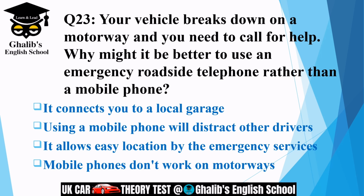Your vehicle breaks down on a motorway and you need to call for help. When might it be better to use an emergency roadside telephone rather than a mobile phone? So in simple words, the question is asking when we can use a roadside telephone instead of a mobile phone. It connects you to a local garage. Using a mobile phone will distract other drivers. It allows easy location by the emergency services. Mobile phones don't work on motorways. The correct option is if you use the roadside telephone, the emergency services can spot you easily.